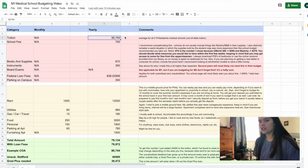I think the average around the United States for medical schools in general is in the $50,000 range, but as the years go on, that's definitely going to keep increasing. Also keep in mind that things in Philadelphia are going to cost quite a bit more than they would in a more rural area. So some of these tuition calculations are going to be higher because I used Philadelphia as an example, but if you're in a more rural area, this will probably be a little bit outside of the price range that you're looking at. That's tuition, that's going to be the bulk of your expenses. So next up is the school fee.